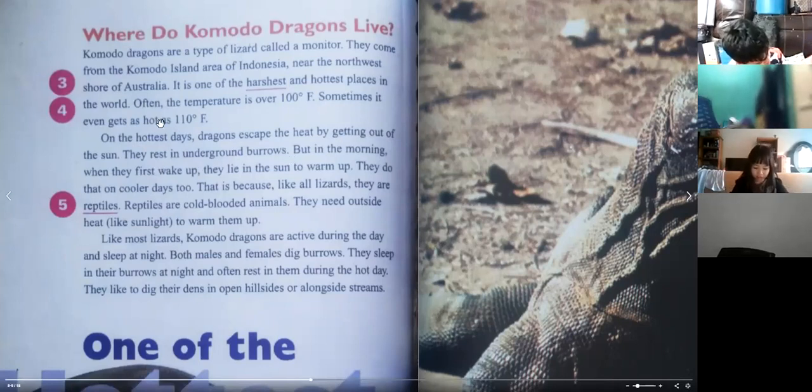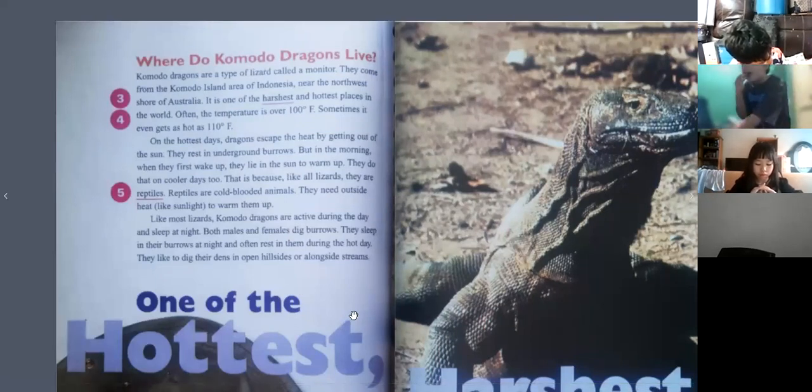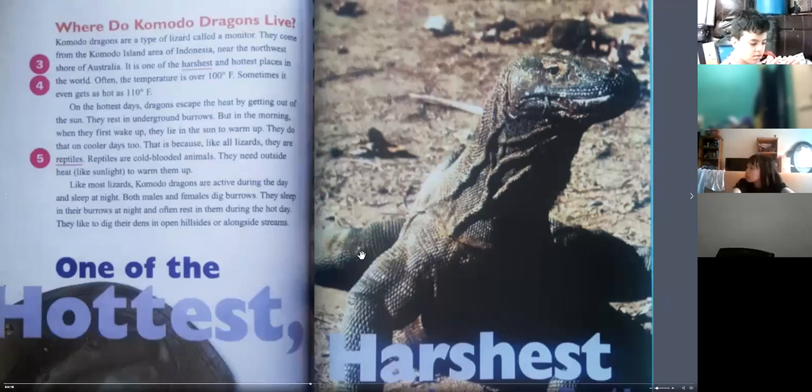And also it mentioned here what they do in the hottest hours. Now, one question for you, Claude. Do Komodo dragons sleep during the day or at night? I think at night. They sleep at night and they are active during the day. Like humans. Mm-hmm. Like humans, that's right. Look at the picture on that page. There is a picture of the Komodo dragon.